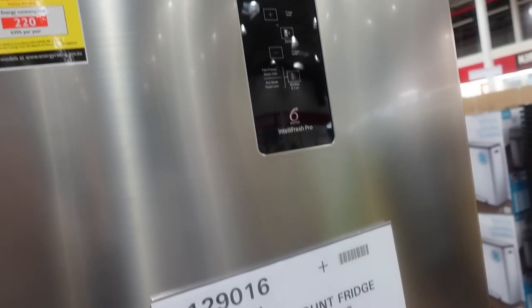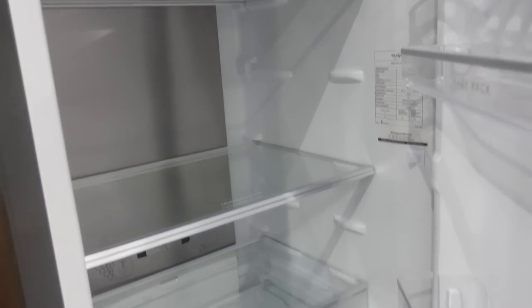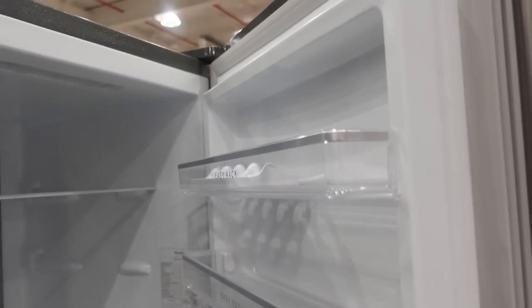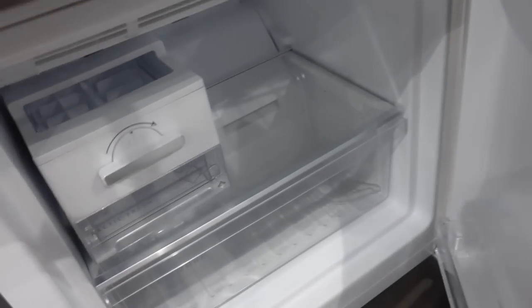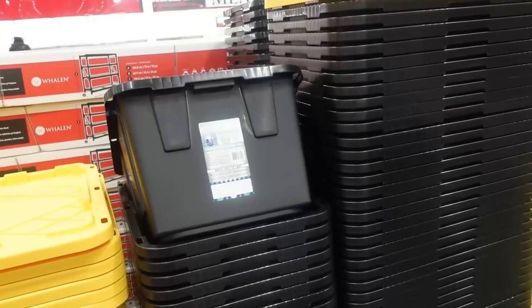And the Whirlpool stainless steel fridge. The great price there. It's quite a skinny fridge. Little skinny one. And there's its insides. I think that's all of the furniture.